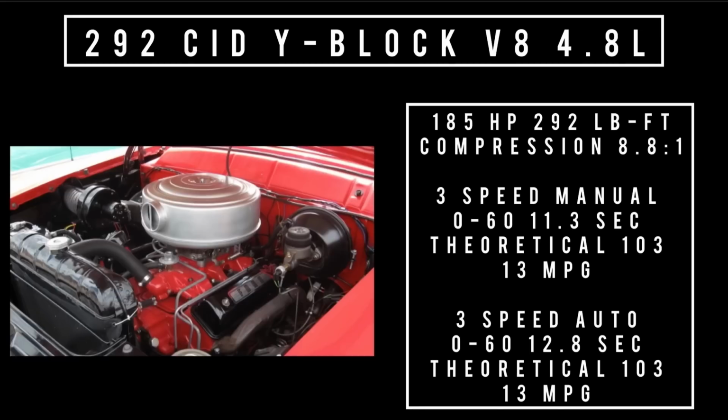Moving to the next engine on offer, 292 cubic inch displacement Y-block V8. It's good for 185 horsepower, 292 pound-feet of torque, compression of 8.8 to 1. When mated with a 3-speed manual transmission, 0 to 60 could be had in 11.3 seconds. Theoretical top speed, 103 miles per hour. Average fuel economy, 13 miles to the gallon. When mated to the 3-speed automatic, 0 to 60, 12.8 seconds. Top speed, 103 miles per hour. Average fuel consumption is the same, 13 miles per gallon.